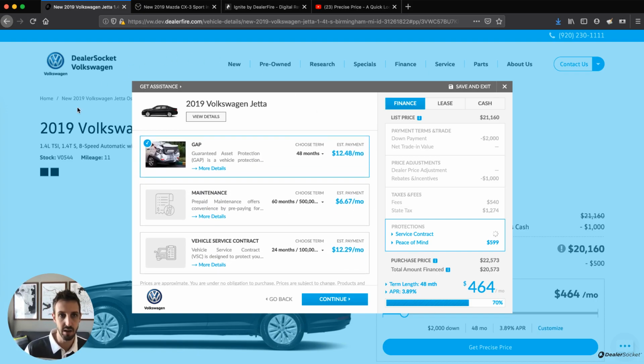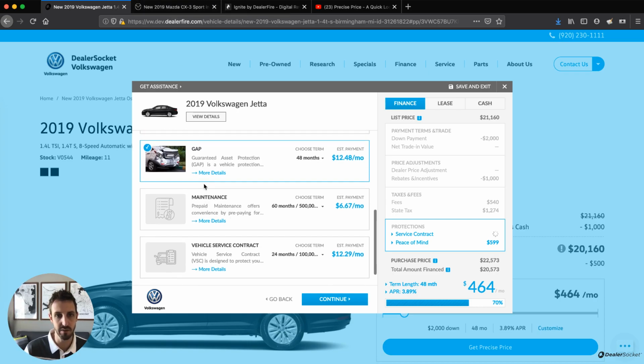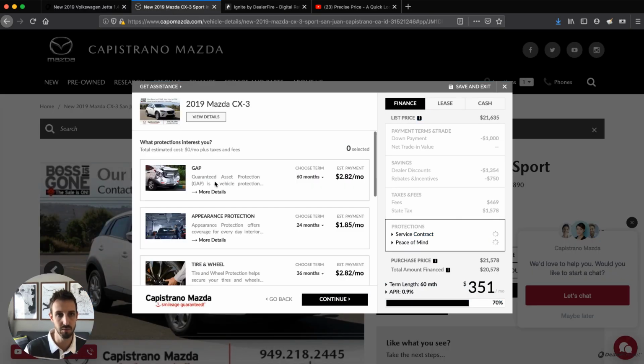So this is a Volkswagen demo site. We're a Volkswagen Digital Retail approved provider. So we've got this little demo site set up. But you can see the VIN-specific F&I menu in action on a real customer site. Looking at Capo Mazda, for example, Capistrano Mazda.